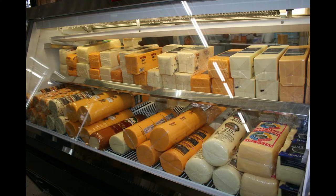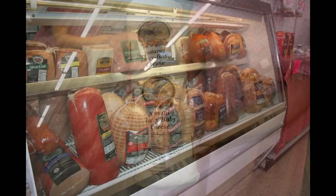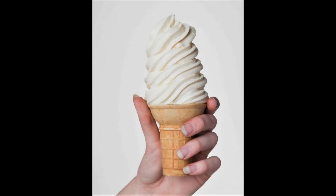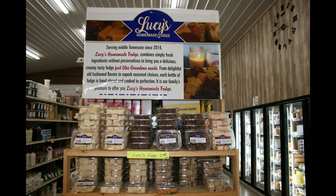And since we're in the deli, check out the cheese. Next to the huge selection of deli meats. And for the sweet tooth, people line up for the soft serve ice cream. Or they take home some homemade Lucy's fudge.